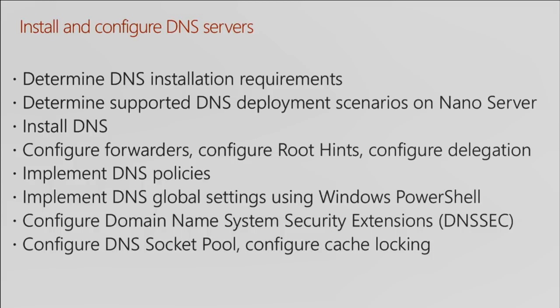Nano Server, and I'll cry a little tear here because as of October you won't be able to do this because Nano Server is about to stop being an infrastructure server. There will still be some questions in the exam for a short period of time. So you do need to understand how to install Nano Server as DNS, which we went through yesterday. How you install DNS. What are forwarders? What are root hints? Delegation of DNS zones. Whole section of questions on that.